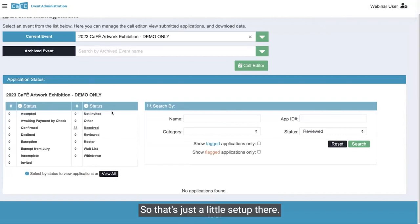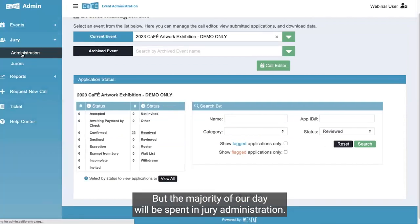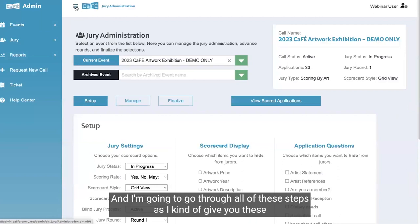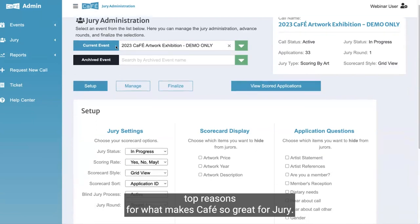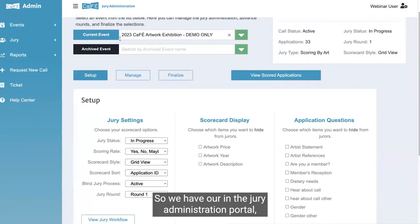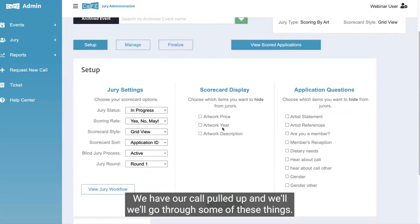So that's just a little setup there, but the majority of our day will be spent in jury administration. And I'm going to go through all these steps as I give you these top reasons for what makes CaFÉ so great for jurying. So, in the jury administration portal, we have our call pulled up, and we'll go through some of these things.